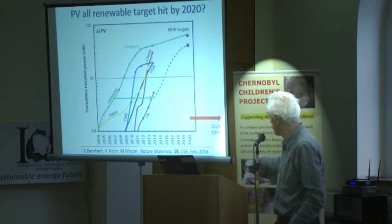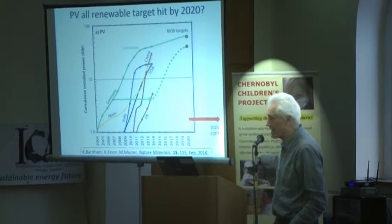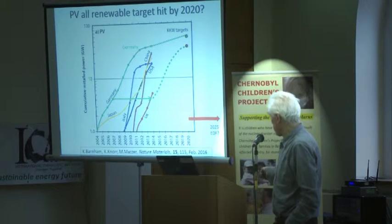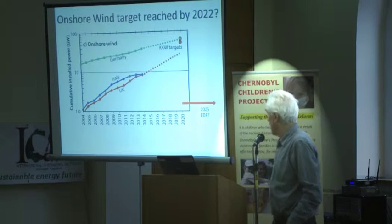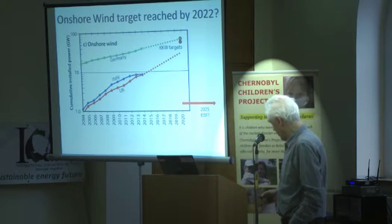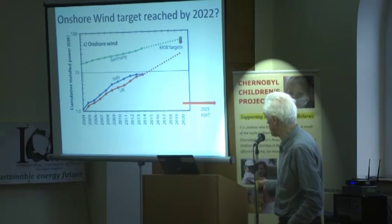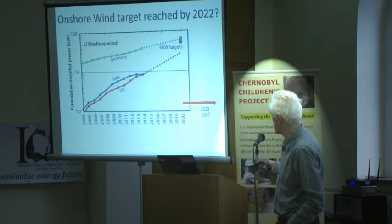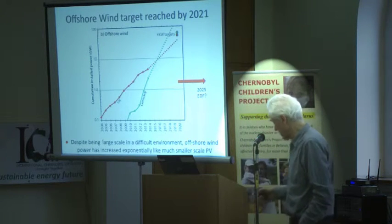Of course, notice this 2025, that's 1.6 gigawatts, way more than an order of magnitude below. So that was good news. Even onshore wind was expanding exponentially for the past decade, and if continued, would hit its Kraftwerk target by 2022. Again, the nuclear is negligible.